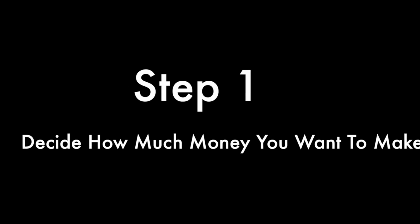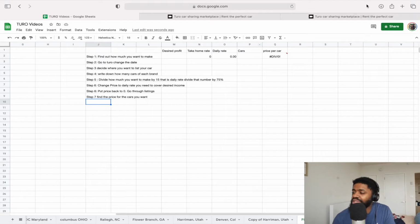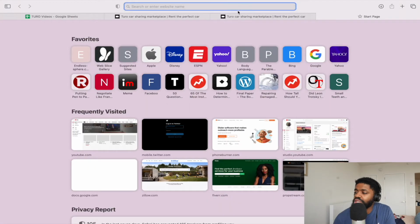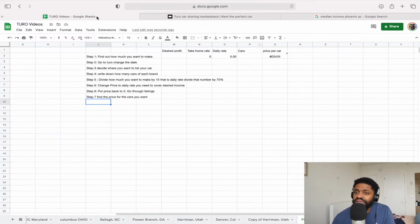Step one is to find out how much money you want to make in your market. Because I do not live in Phoenix, Arizona, I have to see what the median income is in that city. It's actually lower than I thought. So in 2019, the median income in Phoenix, Arizona is $30,652. So that is what we are going to use today for this video.